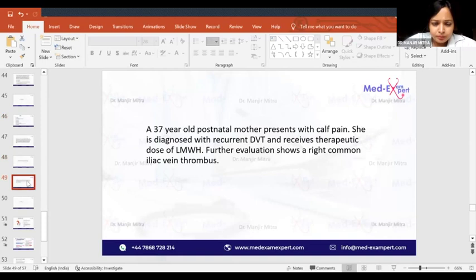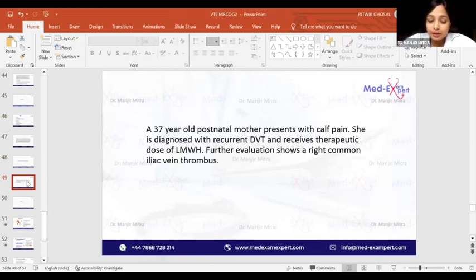All right. Now, we are moving to the next question. A 37-year-old postnatal mother presents with calf pain. She is diagnosed with recurrent DVT and receives therapeutic doses of LMWH. Further evaluation shows a right common iliac vein thrombus. Now we will have a look at the options.